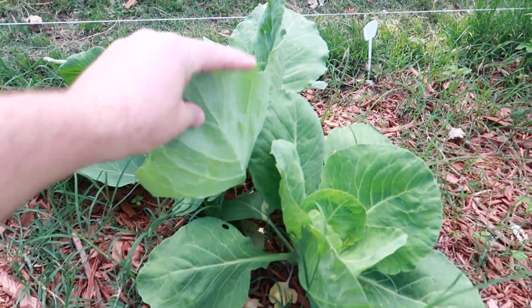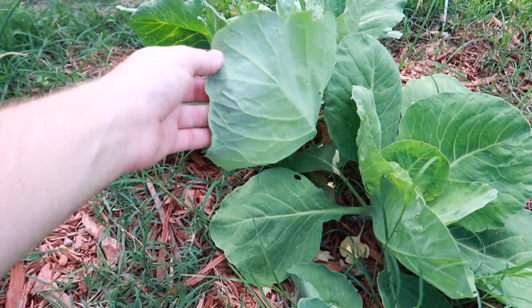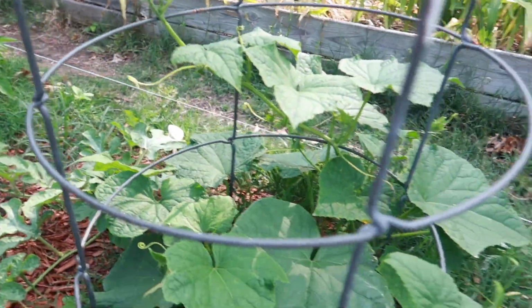Let's see if we can get this guy to look at that. I mean, that's huge. I don't think that these are the leaves you eat, but if it can, I will. This is what I'm very excited about. This and one other plant.